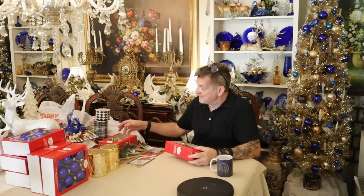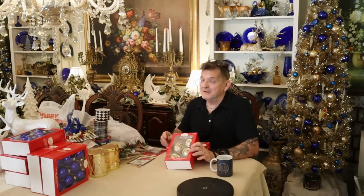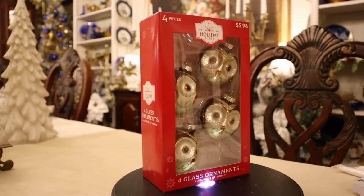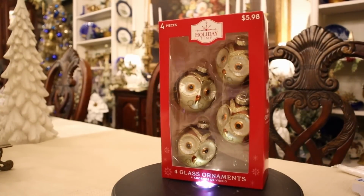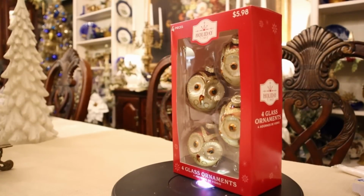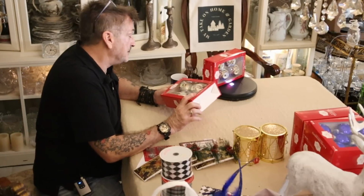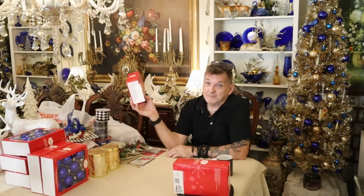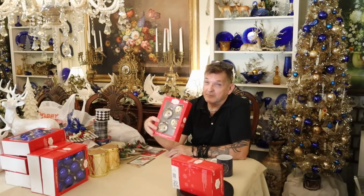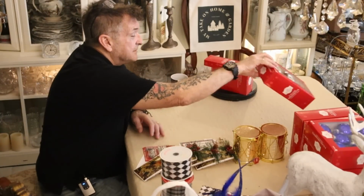Also from there, and I always look at them at Hobby Lobby, but they don't have them in a pack like this. They have one at a time and they're pricey. But here's your 4 owls from Uncle Wally's. I thought they were cute as can be. Now these are $5.98, $1.50 a piece. That's not bad when you look at everybody else that likes to hang them up singly by themselves.